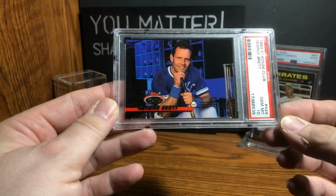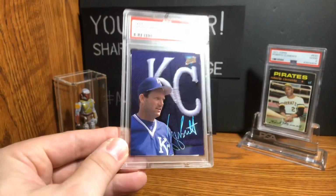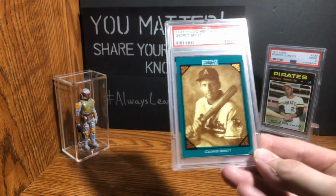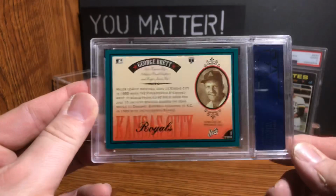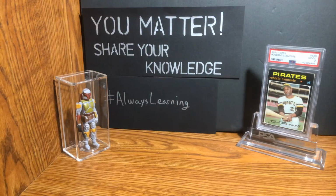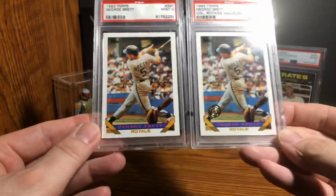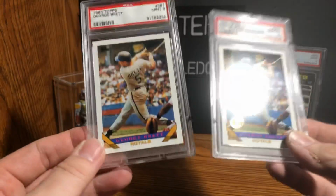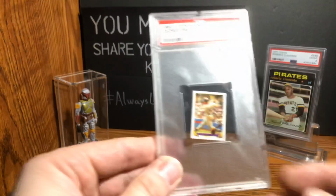'93 Stadium Club. Studio. And then, of course, Studio Heritage insert from back in the day. '93 Topps. '93 Topps Colorado Rockies stamp. Only thing different is the stamp and the price. A micro.